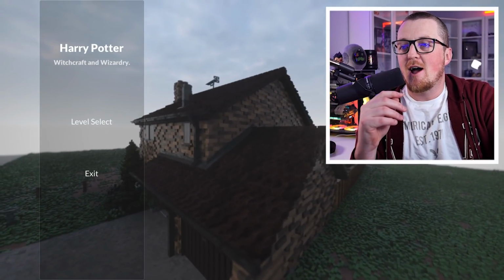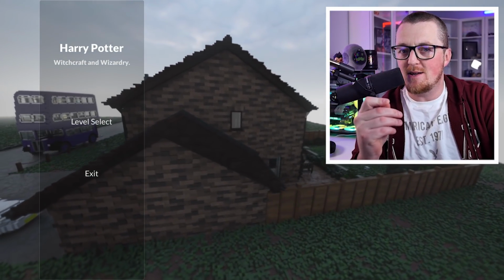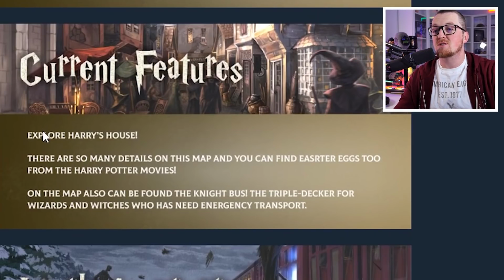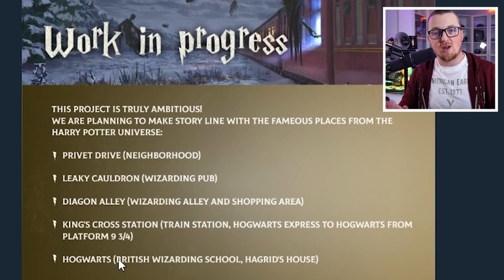You know, sometimes in Teardown, we have these really cool ideas. Some are very lame, but some are ambitious. And this is one of the ambitious ones. We are here today to present our Teardown Workshop map project, Harry Potter, Witchcraft, and Wizardry. For the time being, current features, you can explore Harry Potter's house, but work in progress, we're going to do Privet Drive, the Leaky Cauldron, Diagon Alley, Hogwarts.